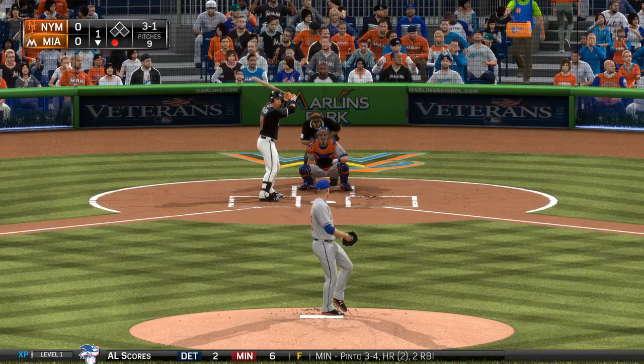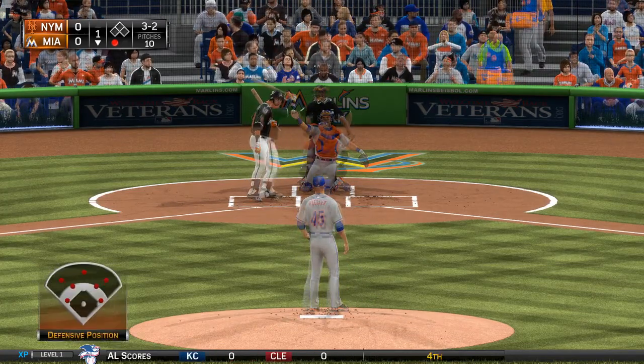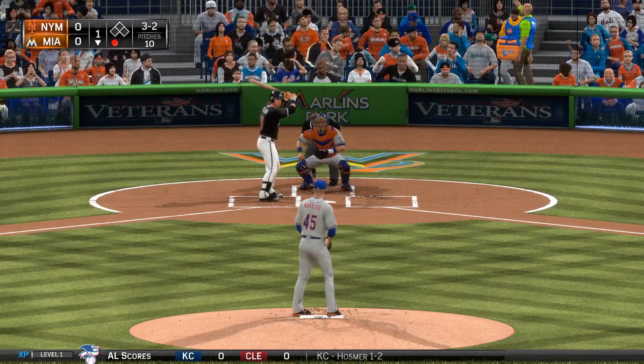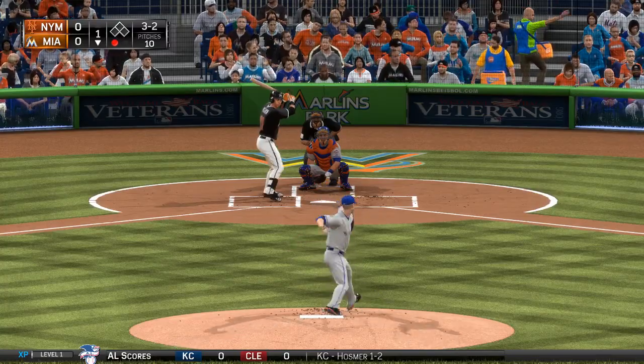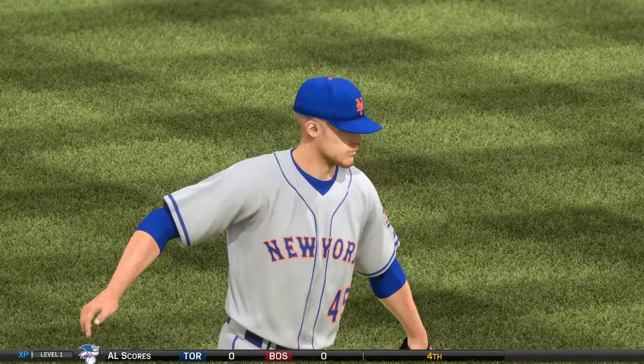Now the 3-1 home. That's in there, and it'll run the count to full. 3-2. Payoff pitch coming. And he missed with that one. It's ball 4. A 1-out walk here in the home first.